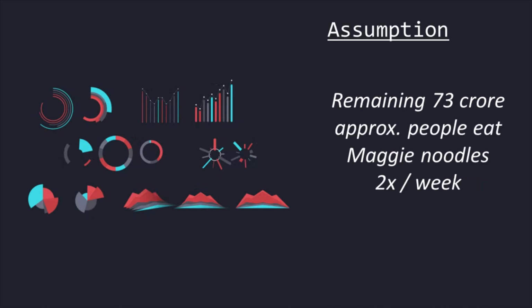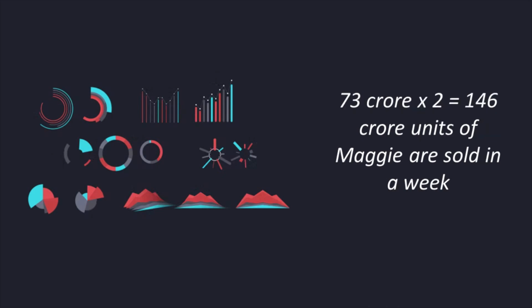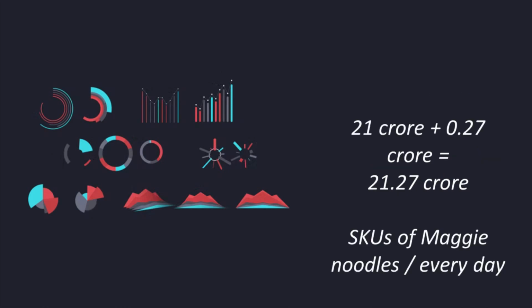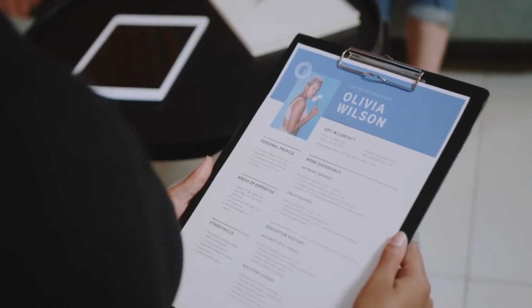The rest, that is approximately 73 crore people, eat Maggie twice a week. So 73 crores into 2 equals 146 crore units of Maggie sold every week. This brings our daily count to approximately 21 crores. So 21.27 crore SKUs of Maggie noodles are sold every day. Again, the point is not to get the right answer, but the right logic. And that's what recruiters are looking for.